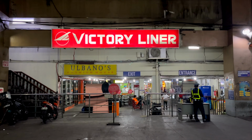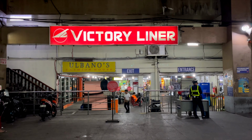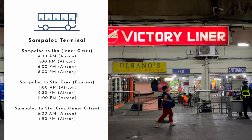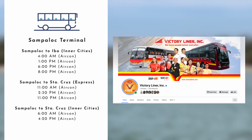Victory Liner has these routes from their terminals in Sampaloc, Cubao, Pasay, and Caloocan. Here are the bus schedules from each terminal as of March 1, 2024. However, note that these schedules may change, so for the updated schedule, you can visit Victory Liner's official Facebook page.